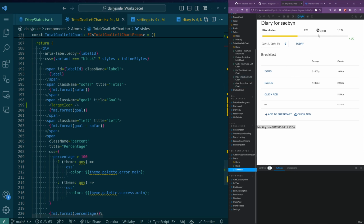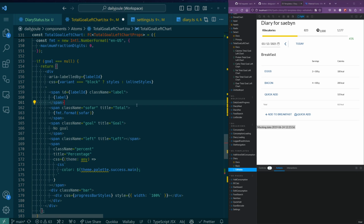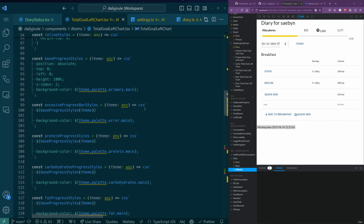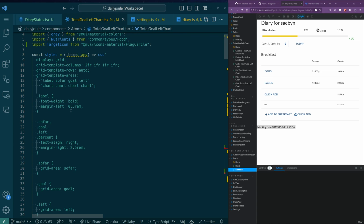I need to do something about the alignment. So that amount is like so far. Okay, I think I want to have total left and goal instead of total goal and left. And then I also need to figure out so far, goal, left, percent. These need to be vertically aligned.